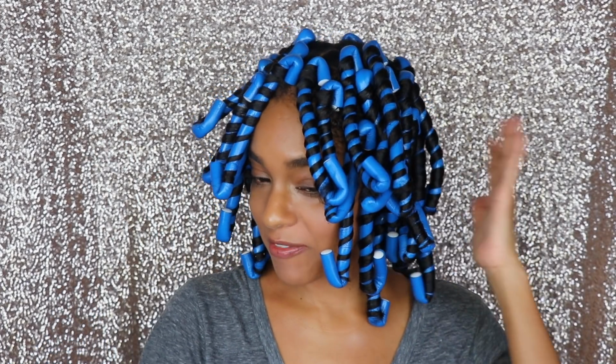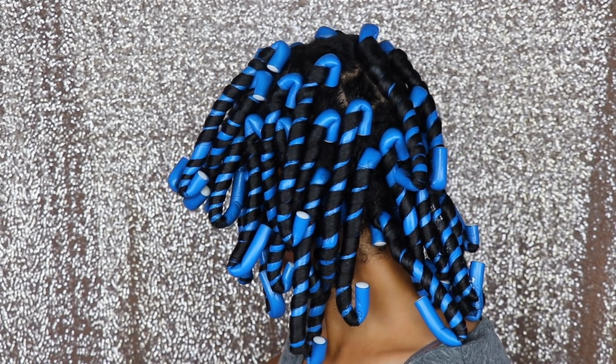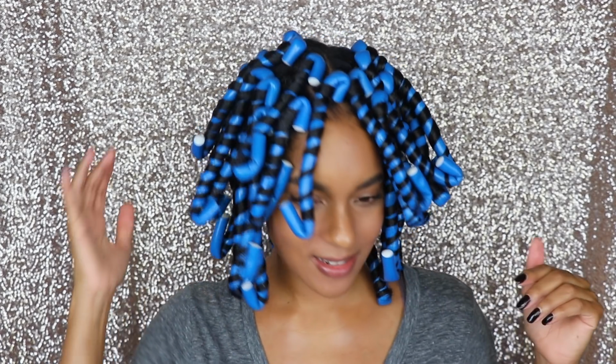I am done. Don't ask me how many flexi rods I have in my hair because I have no idea. But this is it. I really, really pray that this comes out so cute, because it took a lot of time. So, wish me luck, guys.